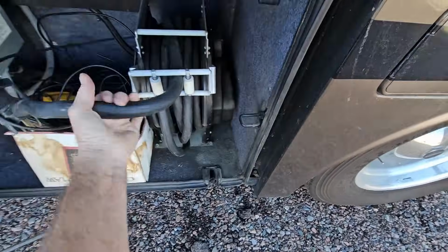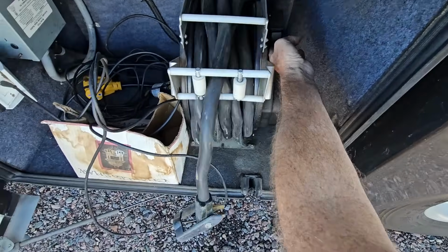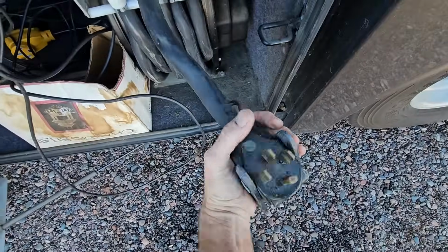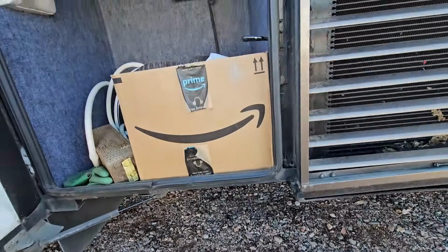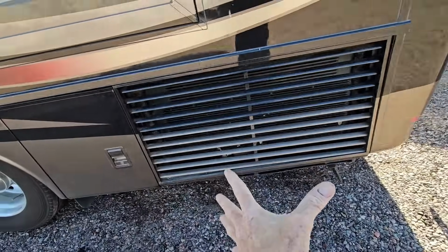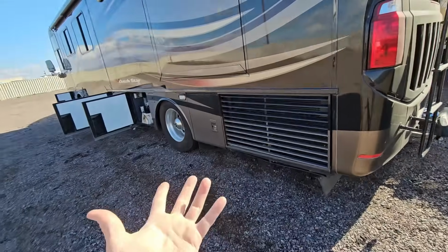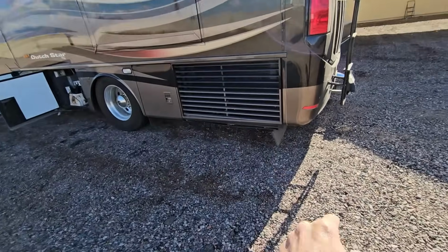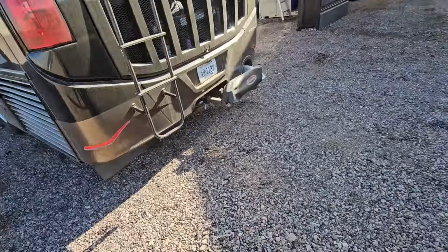This does give a 50 amp service with a power cord reel on it. Very nice. And luckily, it's still in good shape. And then just another bay storage right here. Nicely, this does have a side discharge radiator, which is a nice feature to have. And this is already a short diesel, so you don't normally get that on a short diesel. The only thing it does have is the standard Newmar loose engine grill.